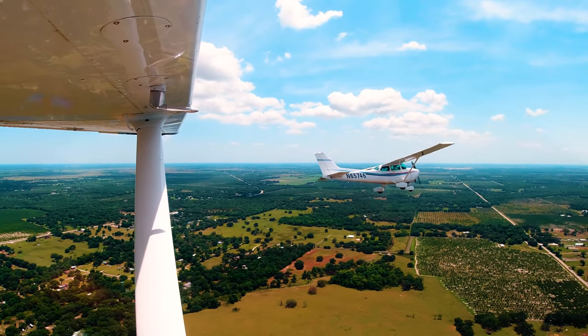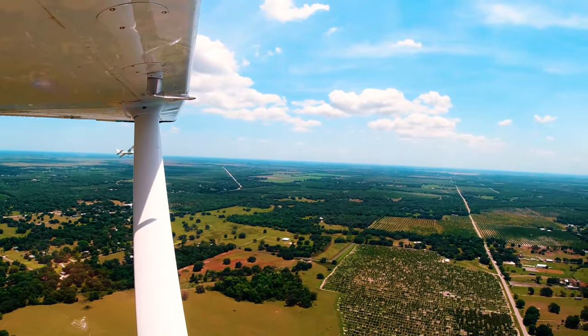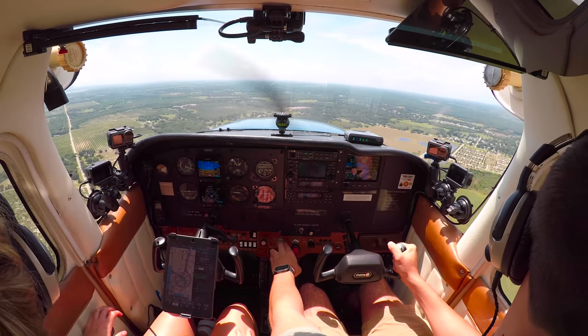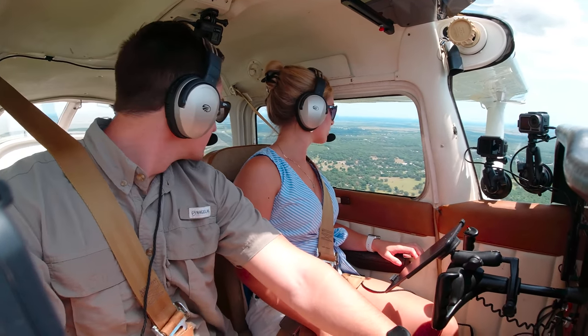3, 2, 1. That guy's leaving. Oh, I should have gotten that on camera. I positioned him right in the shot there. Arcadia traffic, Skyhawk 65746, we're a flight of two 172s. We just did an overhead break off 2-4, and now we're setting up for landing runway 2-4.